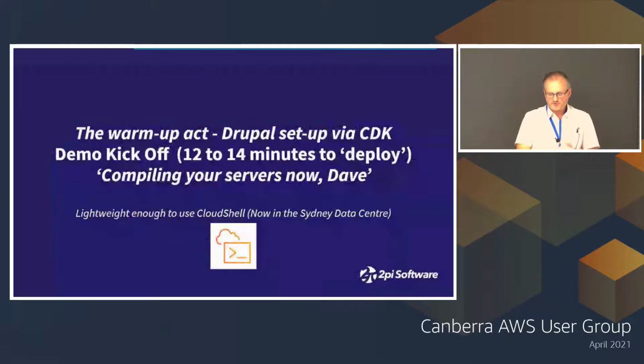Okay, so we've got through the first hoops and we've kicked off the infrastructure build using that CDK deploy command. There are some commands that one would execute prior to that. I'll talk a little bit about those as we go. For tonight's demo, following up from Brian's introduction, I chose to use Cloud Shell. I've quite enjoyed using it. It has lightweight capability, so we'll talk a little bit about that as we go. But since it arrived in the Sydney data centre, it's quite a nice tool to try and experiment with.